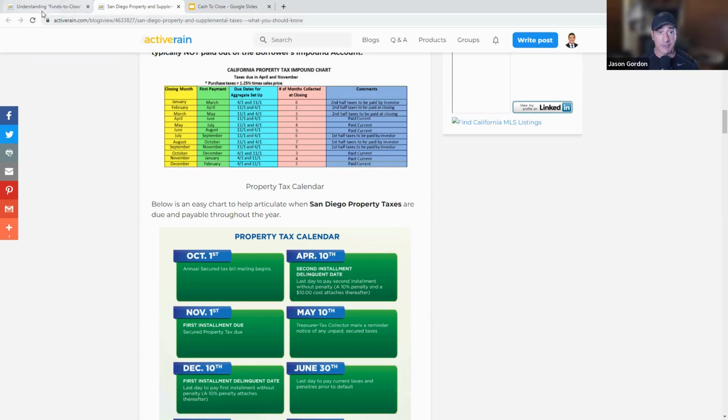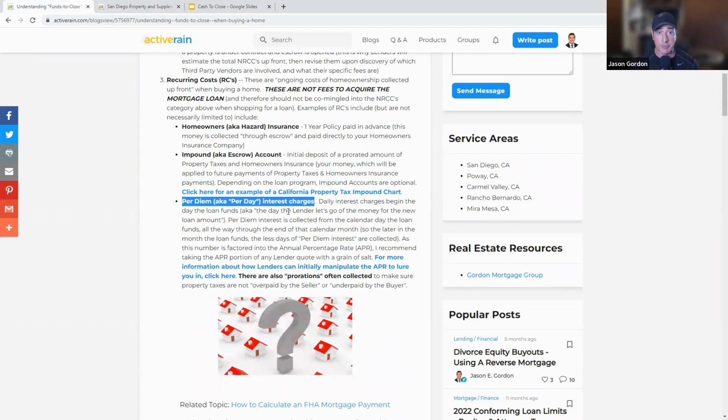So this section here of the per diem or per day interest is where the lenders kind of level up and get their money that's due. So let's say, for example, that you close escrow on March the 30th.